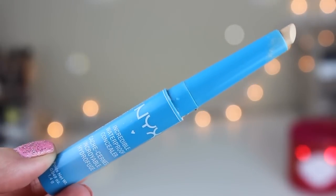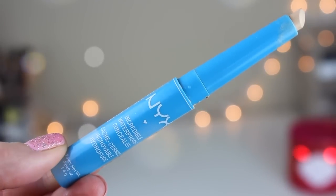Okay, that's all blended out, and now I'm gonna go in with my spot concealer. This is the NYX Incredible Waterproof Concealer. This is discontinued, I believe. I'm still usually able to find it and link it, but it's really, really good. It really does stay in place, and I love the color match. Should I say it's porcelain? Because it is. It's in porcelain.